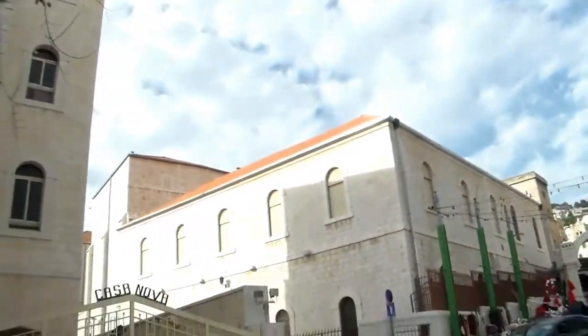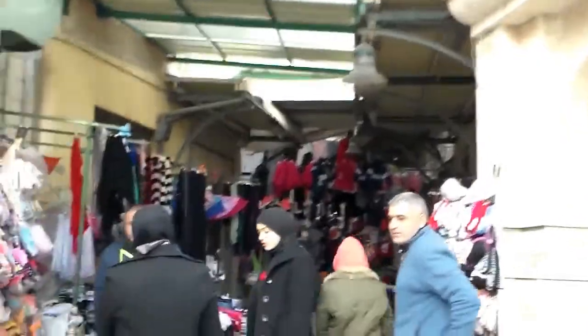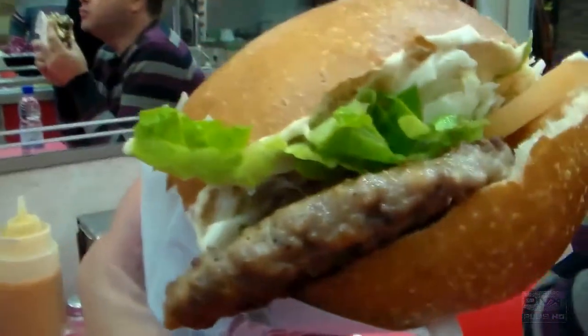We're here outside of the Basilica. This is how it looks like. It has all those street vendors here, and they're selling Christmas stuffs here, like hat, Santa Claus. We're going inside here. We stopped by here in the food chain because I'm quite hungry. This is my order. Burger.